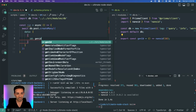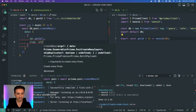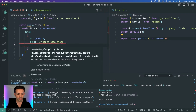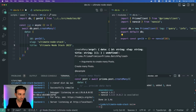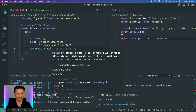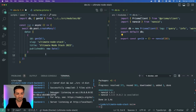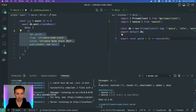So ID, I'm going to run a gen ID. Slug, let's say ultimate node stack is our slug. Our title is ultimate node stack 2023. Let's say we do have a published app. And let's say that that is today. So we're just like right now. Whenever this is running. So this is an example of a published post.